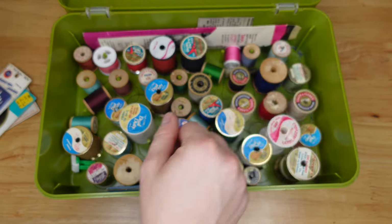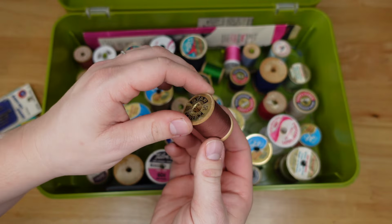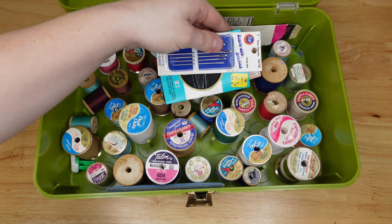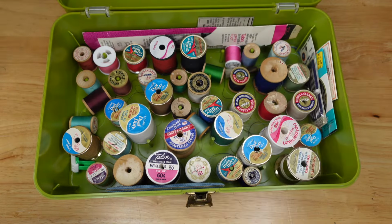See if I can get this back in here. Lots of fun colors. These wood spools are so stinking cool. I love when I find wood spools. So let me go ahead and put this back. Actually, let me put those on the side. And then I will take you guys over to the big sewing chest.